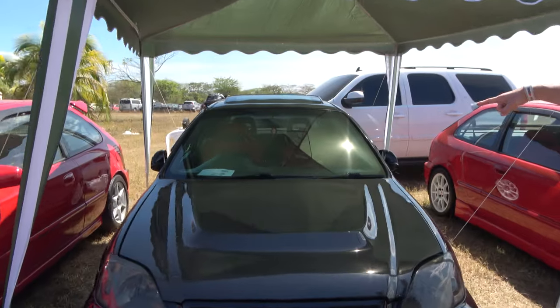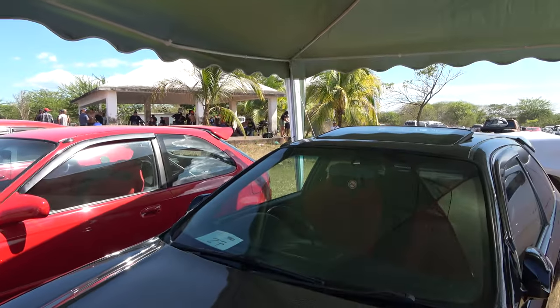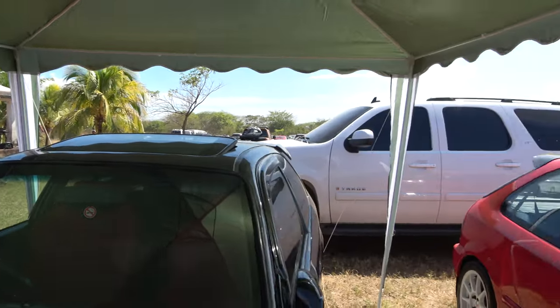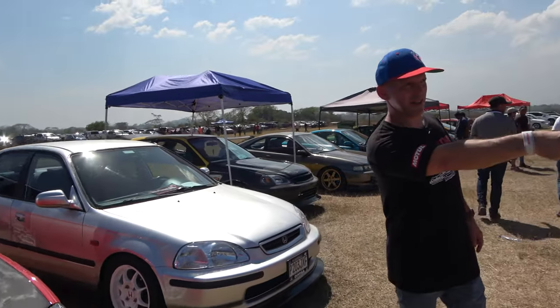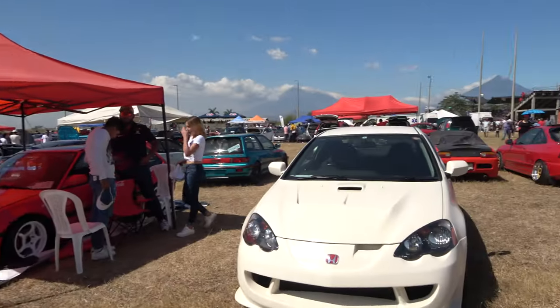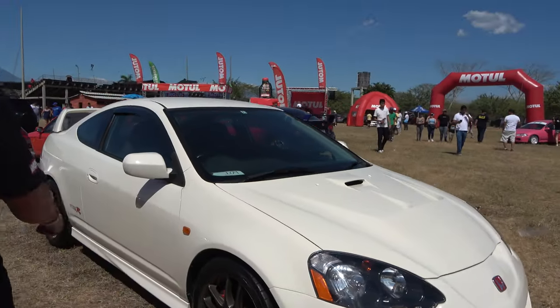Left-hand drive. Right-hand drive. Very nice. Left-hand drive. Right-hand drive. Very nice.